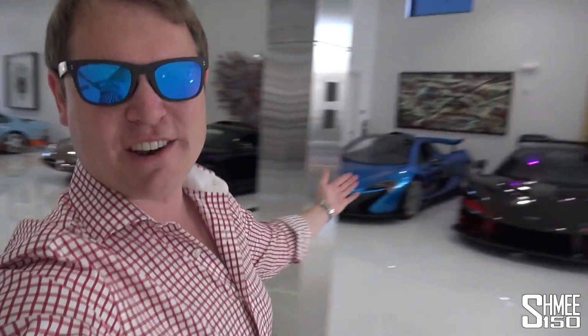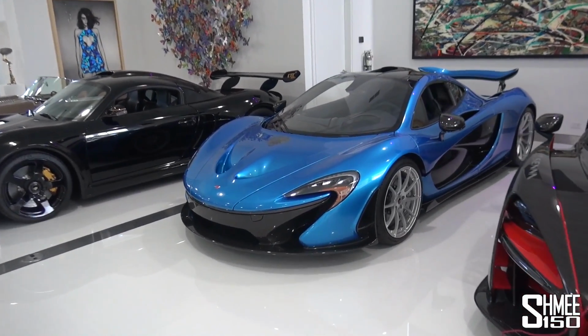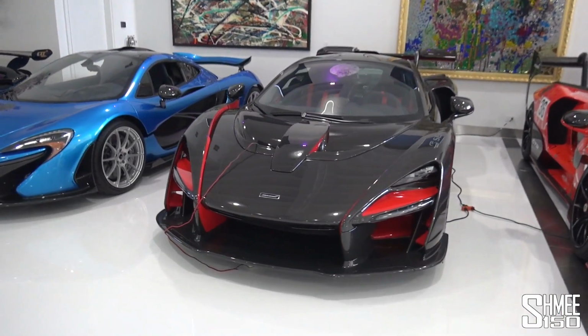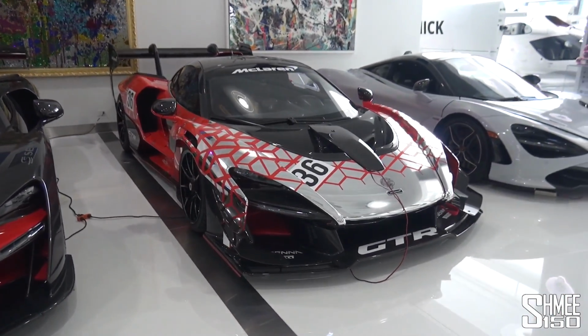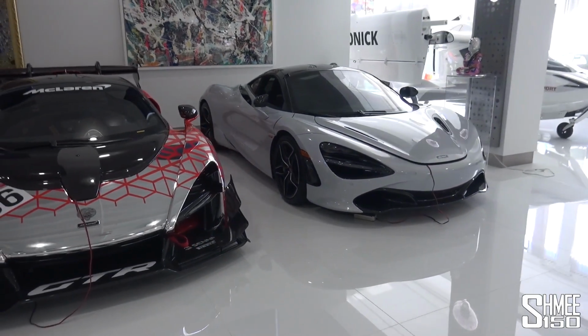But here at Ikonick, we have the Mercedes cars, including another SLR, the dark green Roadster, sitting directly opposite the McLaren. So let's have a very quick look at what we have here, starting with the cerulean blue P1, one of 375, then one of 500 Sennas, this car in the full exposed carbon fibre. Next to that, one of 75 of the Senna GTRs for the track, the race version. Then we have the 720S, and directly opposite them we have the Mercedes.